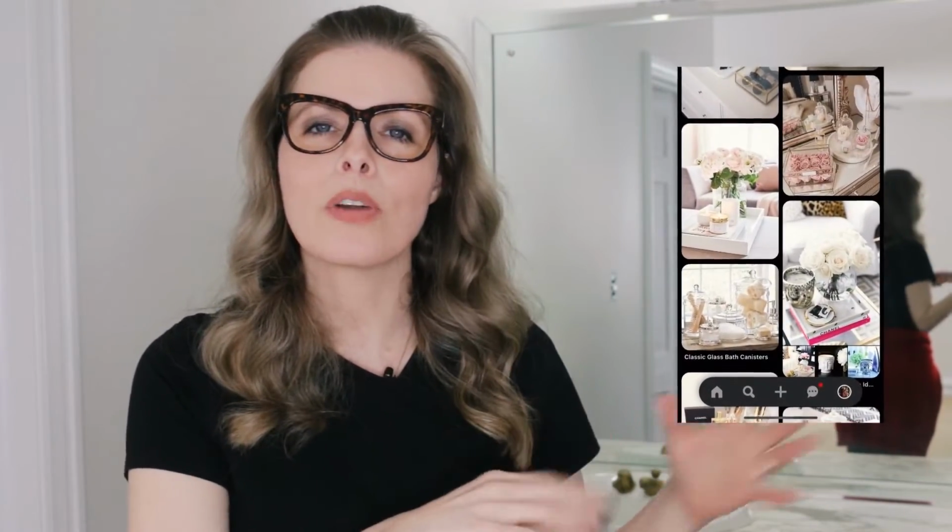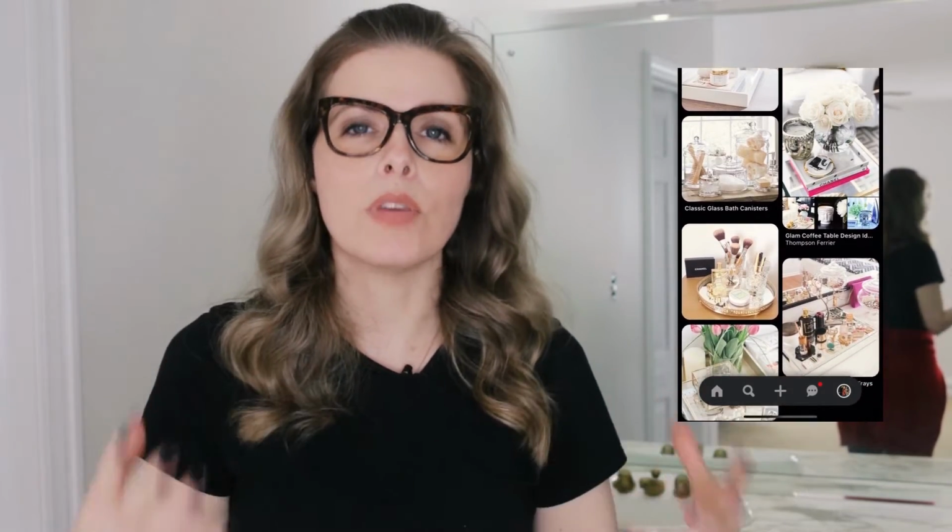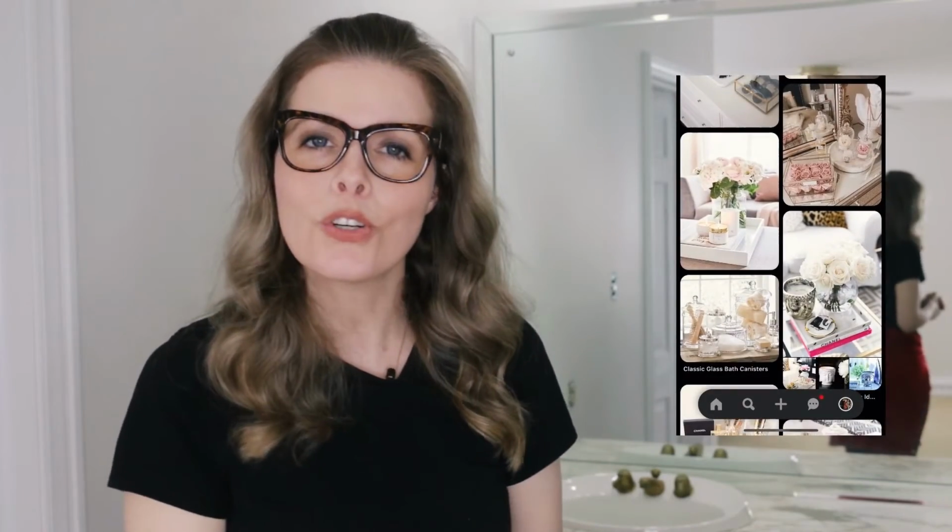Here is the mood board I created for my vanity makeover. Now I know it's not going to look exactly like this, but it gives me a vision. That way I know what to look for when I go into the thrift stores, when I go looking for paint, what I want this to look like. May not end up looking like this, but at least I have a good direction to go in. So without further ado, let's go ahead and get to priming and painting, putting some beautiful hardware, also organizing everything and styling it so we can make it very Pinterest worthy.